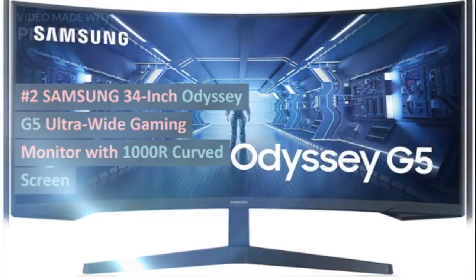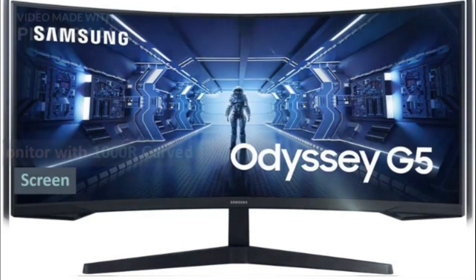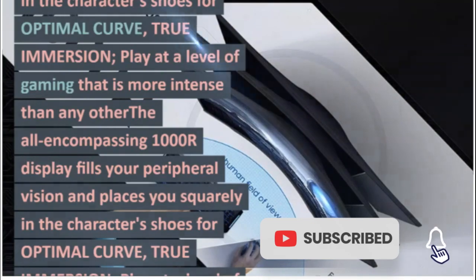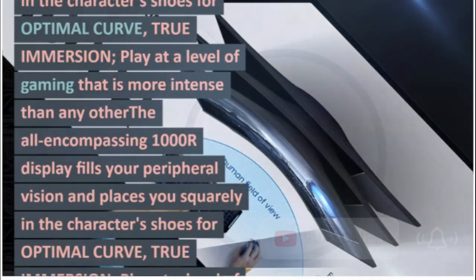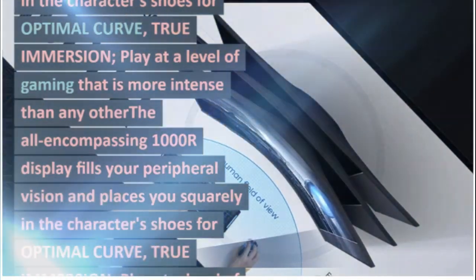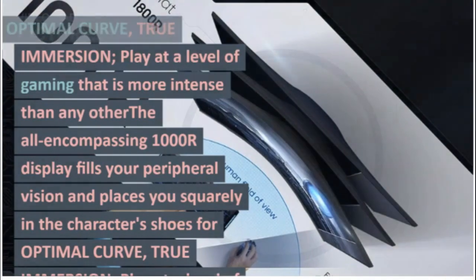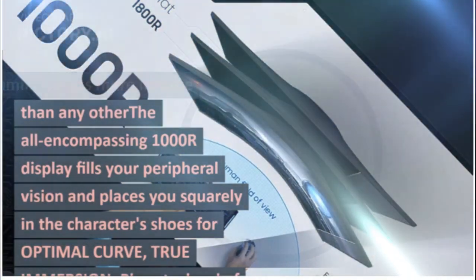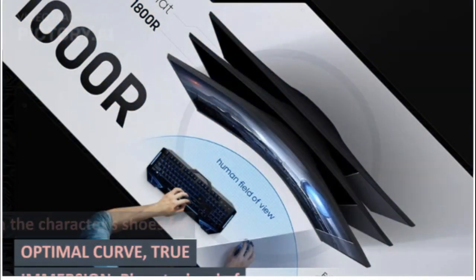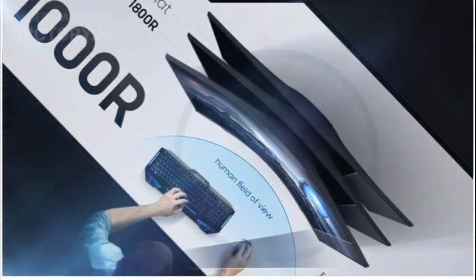Number 2. Samsung 34-inch Odyssey G5 ultra-wide gaming monitor with 1000R curved screen. The all-encompassing 1000R display fills your peripheral vision and places you squarely in the character's shoes for optimal curve. True immersion. Play at a level of gaming that is more intense than any other.